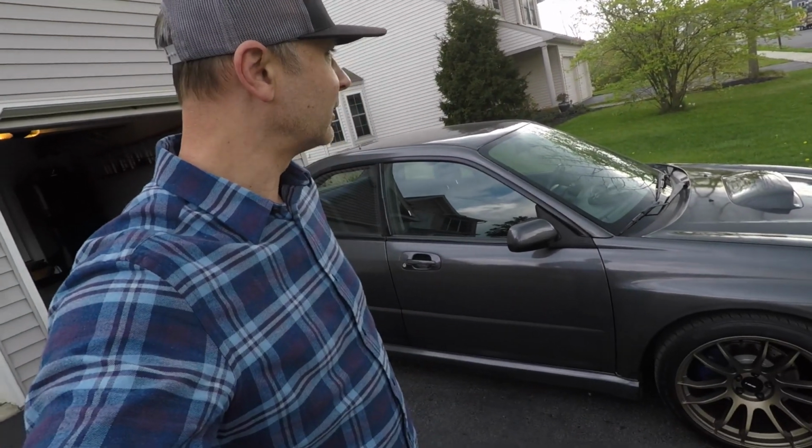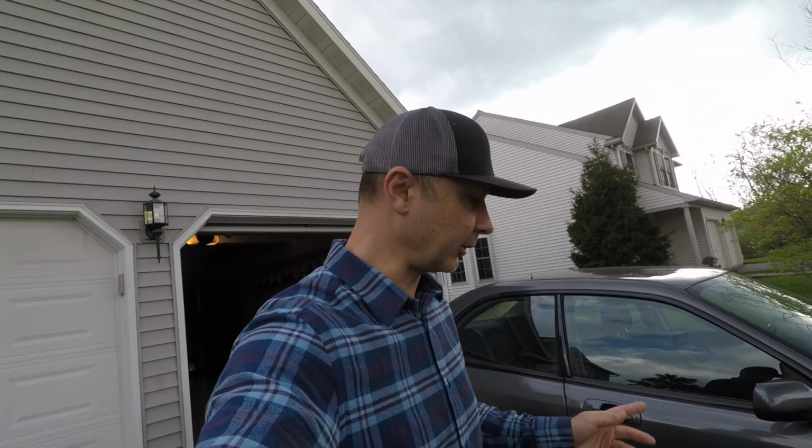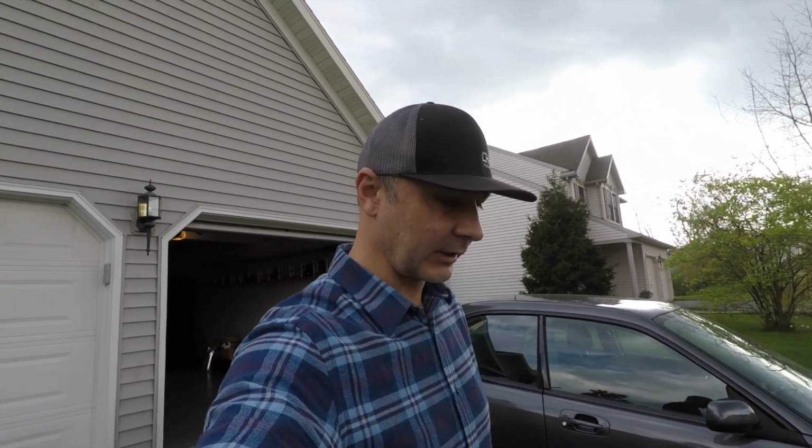Today, we're still working on a Subi. Smoke from the exhaust. Recently, as my daughter was learning how to drive, I was walking behind the car and I noticed a little blue smoke coming out as the car was idling. Just idling, blue smoke. As she starts driving, everything goes away. So that kind of concerned me. I was like, ooh, what's happening?